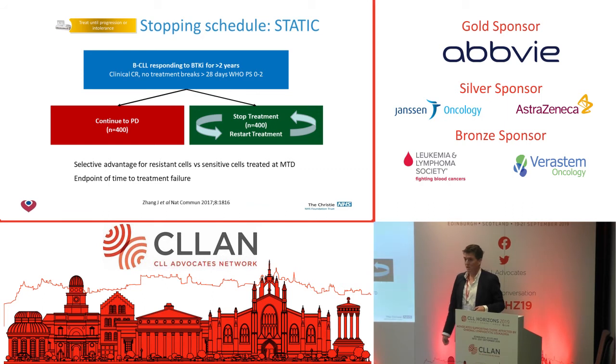So should we just keep people on treatment forever? This is what we're going to do when FLAIR stops. FLAIR will finish next year, and STATIC is the trial that we have planned. It's trying to address this question about if you're on ibrutinib in the front-line setting, do you take it forever or do you stop it? There are data, not particularly in CLL, but with other tumours, looking at the fact that if you just continue with therapy, you give a survival advantage to the cells that are resistant. Over time, you're getting rid of the cells that are sensitive to the treatment, but you are applying selection pressure so that more cells that are resistant will be growing through.